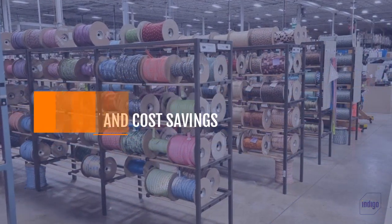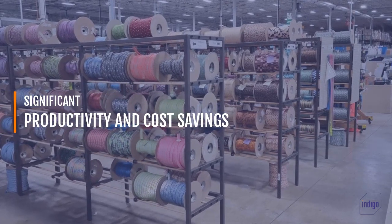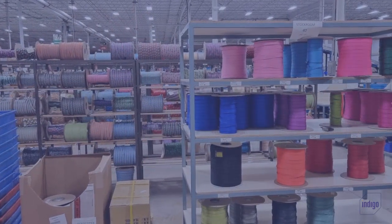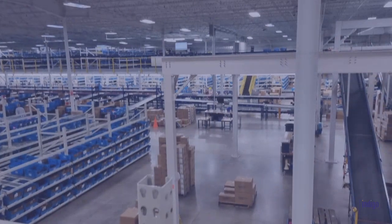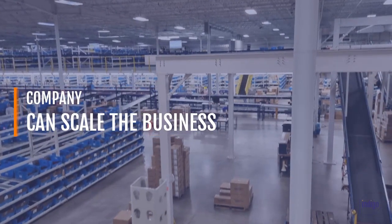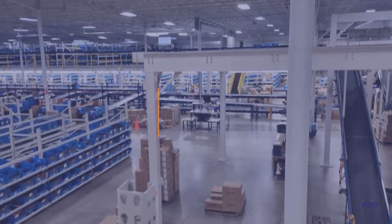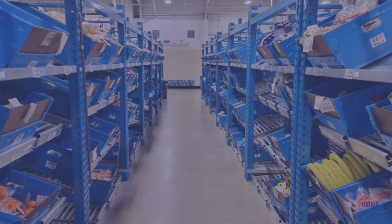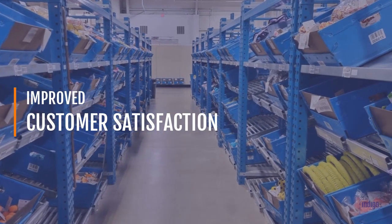Overall, Coastal Pet's investment in Indigo WMS has delivered significant productivity and cost savings, resulting from the greater throughput of orders completed every day. The manpower required to operate the warehouse at this level has dropped, and employees are being reassigned to support other areas of the business. It means the company can scale the business without increasing headcount, and other benefits are seen right along the entire supply chain, including customer satisfaction ratings.